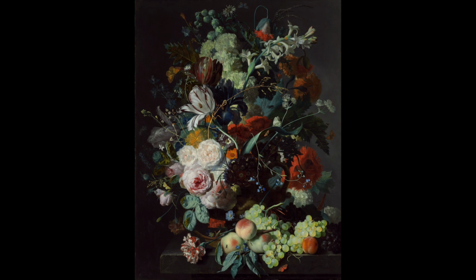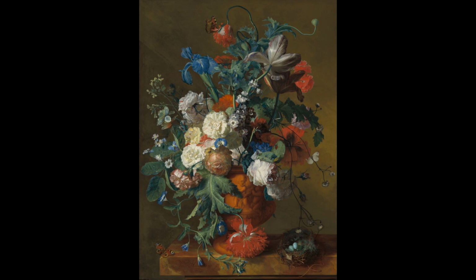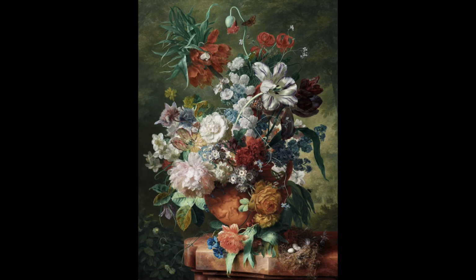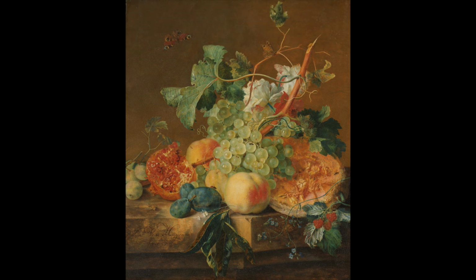When Jan first started painting these floral paintings, his backgrounds were dark. But as he progressed through his career, he began to lighten the background and eventually started adding aspects of his Italian landscapes, as we saw in the main piece that I feature. Sometimes he would paint on copper substrate, and that tended to give those paintings a little bit of a warm glow.